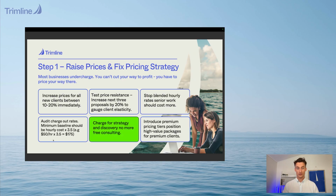Next one, charge for strategy and discovery. This is a really common one I see, where people might do free onboarding, or try to show their wares to the client to impress them right before they get them in the door. That needs to be charged. I've seen agencies move from doing that for free to doing it for 5K. Some are now doing it for 15K. You need to build the value into it and make sure it's a super valuable product, but people will pay for it if they can see the value. Doing it for free gets you nowhere because you're spending labor hours on this stuff and money's walking out the door.